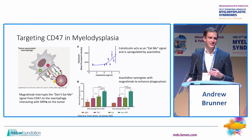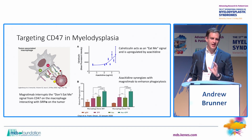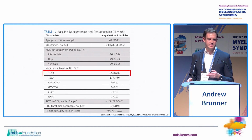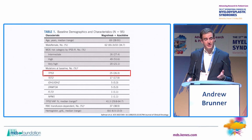We saw a nice video. I only have a graphic here, unfortunately. But magrolimab interrupts this don't-eat-me signal from CD47 interacting with SIRP-alpha on the tumor. Calreticulin is an eat-me signal that is upregulated by azacitidine exposure, and the combination of azacitidine and magrolimab synergizes to enhance phagocytosis. This is Dr. Sallman's work showing the phase 1 study of magrolimab with azacitidine in MDS. Again, I'll note a slightly different TP53 population, but still 1 of 4 patients on the trial had a p53 mutation.